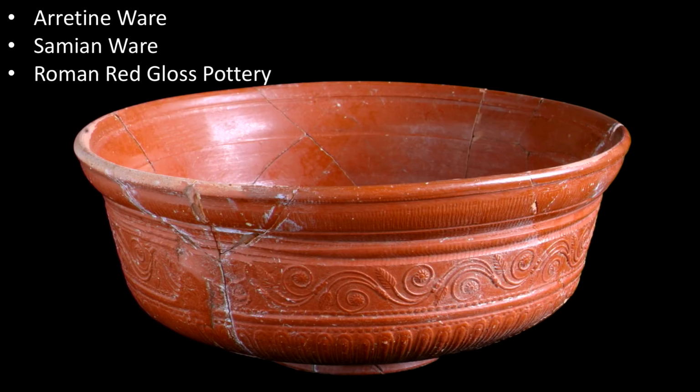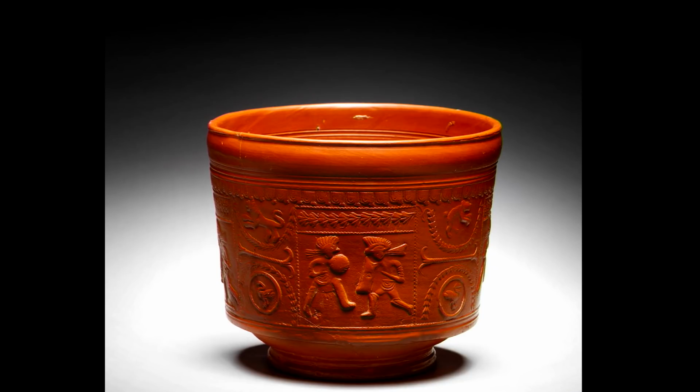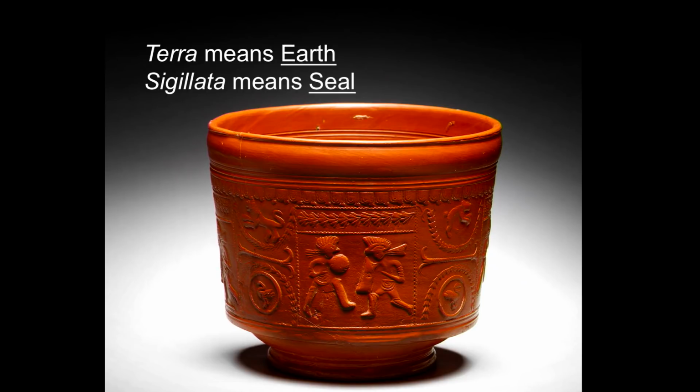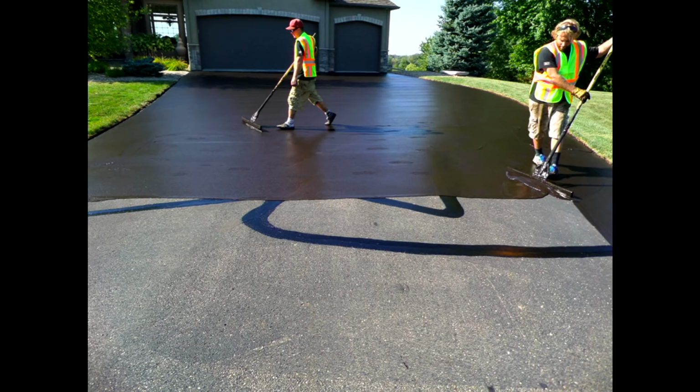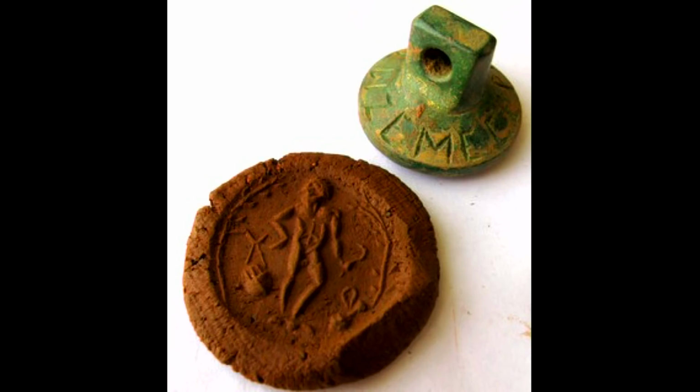Terra means earth. Sigillata means seal. However, the latter term is a bit confusing for English speakers because in English, the word seal has multiple meanings. This is not what we're talking about. These guys are sealing a driveway, but this isn't what we're talking about either. Seal, in this case, does not mean to make impervious to water. It actually refers to this.